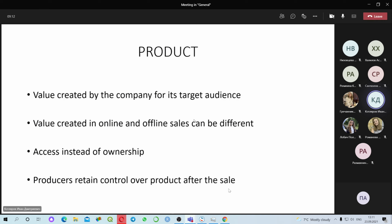Ladies and gentlemen, what we should understand in the case of digital marketing is that the value delivered in online and offline sales can be different. Do you understand it, guys? Could you repeat, please? Okay, value delivered online and offline can be different. Yes, definitely. Could you please specify a little bit?